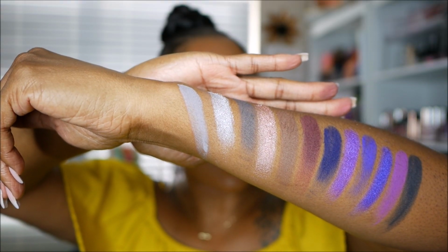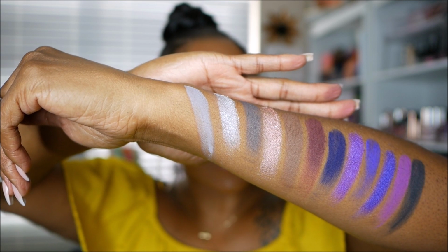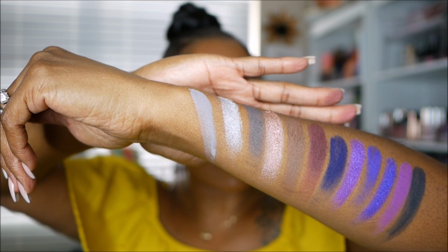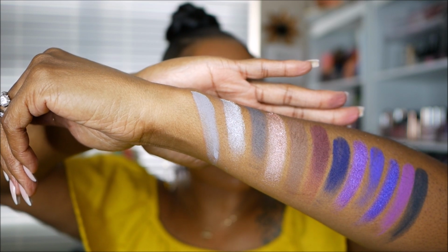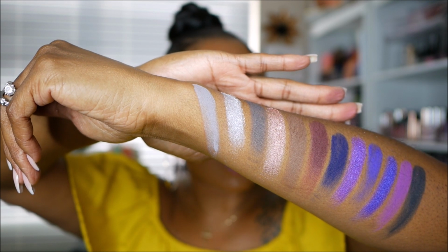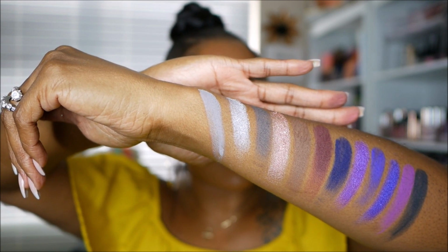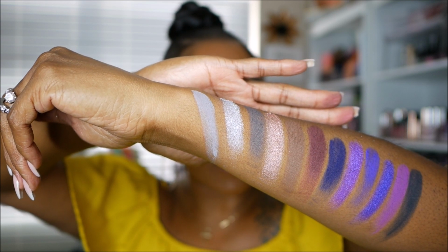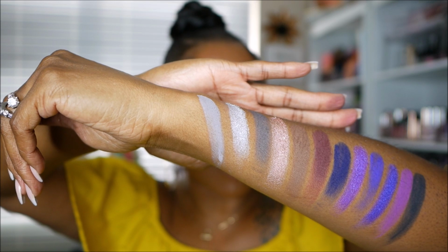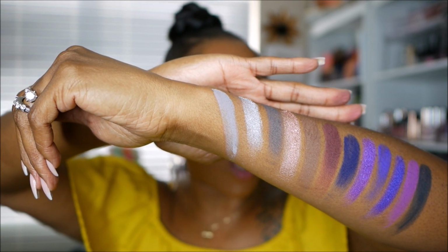Okay you guys, so this is the whole palette swatched. As you can see, these colors are absolutely gorgeous and extremely pigmented. I have noticed that with these palettes that some of the matte shadows do swatch a little bit powdery, but I'm telling you, when you put them on your lids and blend them out, they come off extremely nice, and I love working with them. So these are all of the shades in this palette swatched.